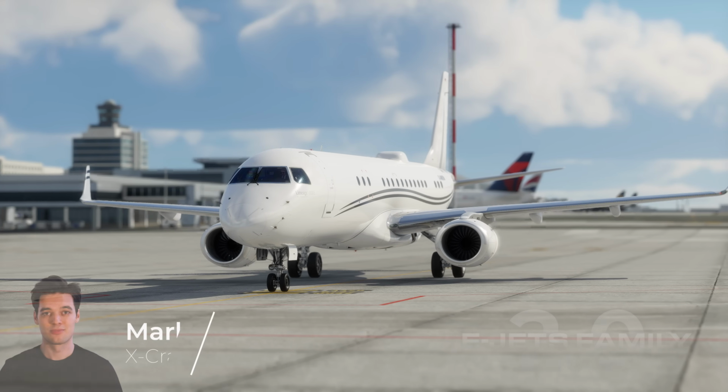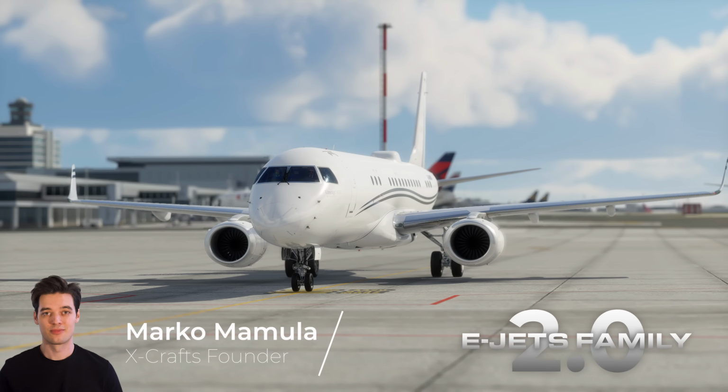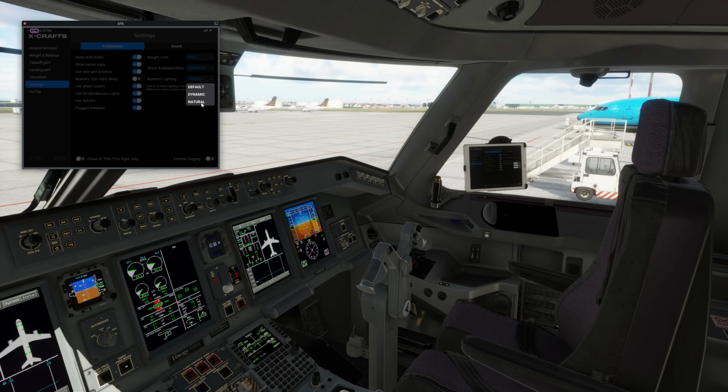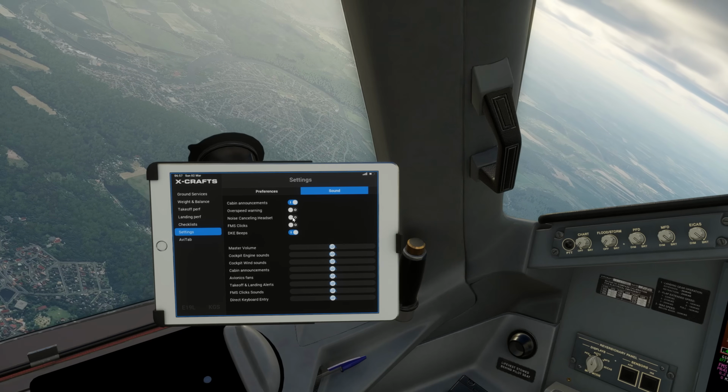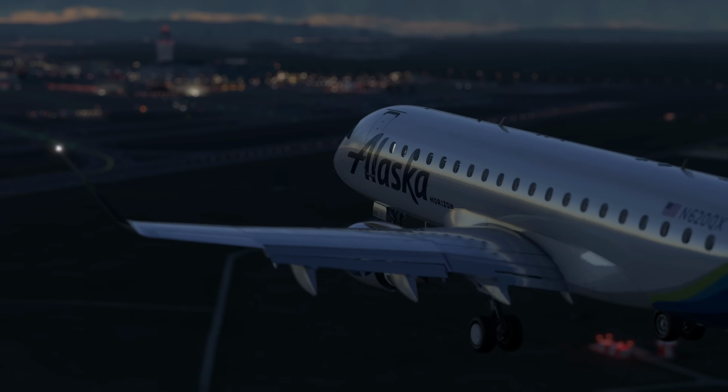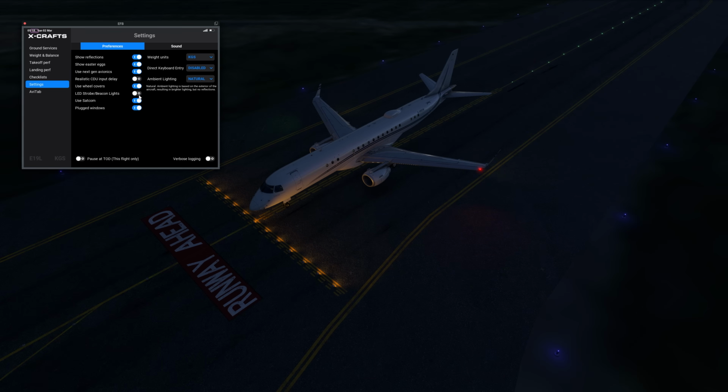Hi everyone, today I'd like to do a quick flight and I'll show you all the great new features we've introduced in the ERJ Family 2.0. We'll talk about many of the new features like the ambient lighting modifier, our true noise cancelling, I'll show you how to fly an RNAV approach, and I'll also cover many of the other features like realistic strobe and beacon lights and all their configurations.